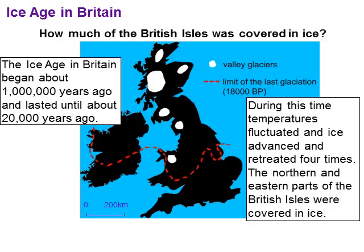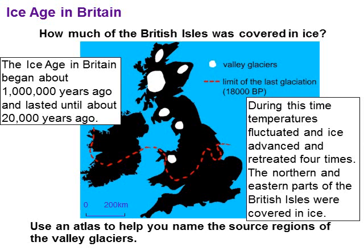The temperature went up and down during this time, but it was much colder than today, as you can imagine. I'm going to ask you to pause the YouTube clip. Can you think of the names of some of those white places on the map? These were the source regions where ice grew and built up year after year.